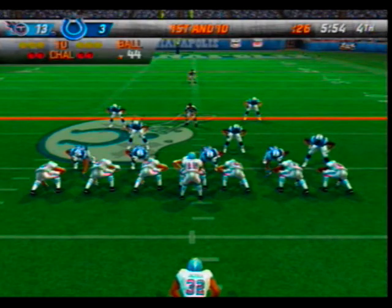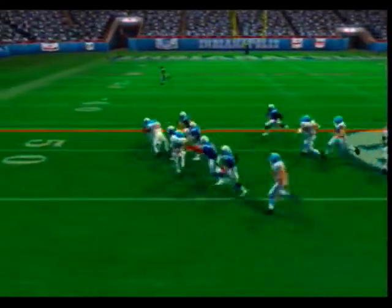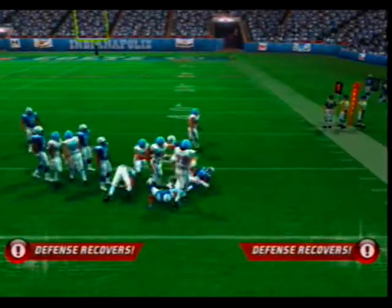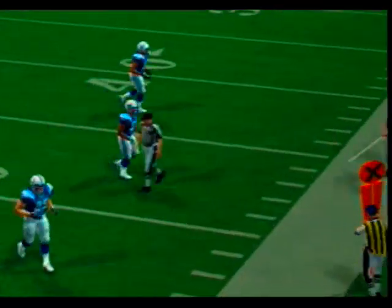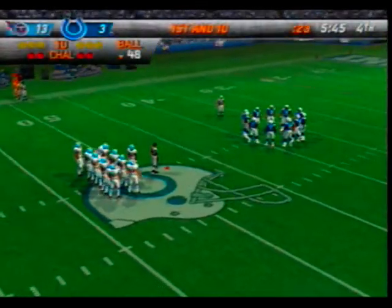Only one man in the backfield. He tucks it away. Keeping him at bay. He loses it. The Colts are there to pick up the ball. Big play by the defense to strip the ball and secure it. Now let's see if the offense can take advantage.